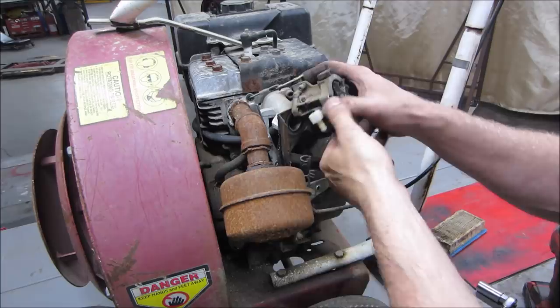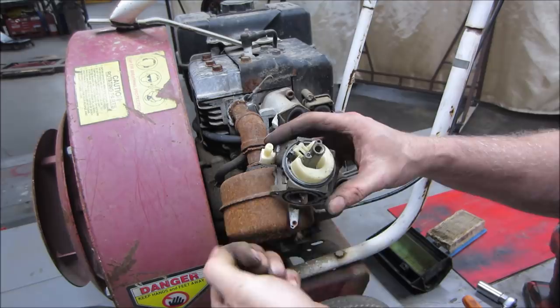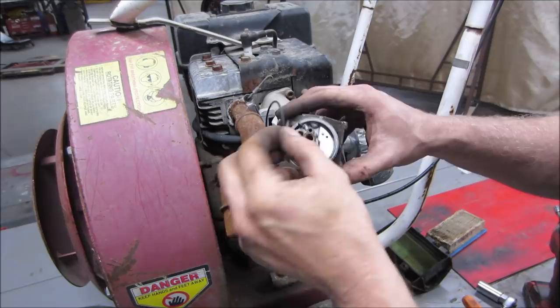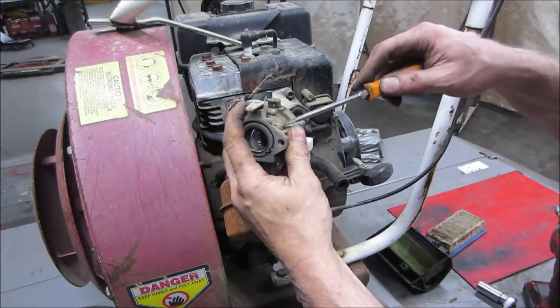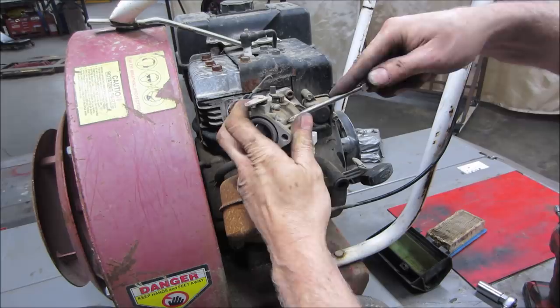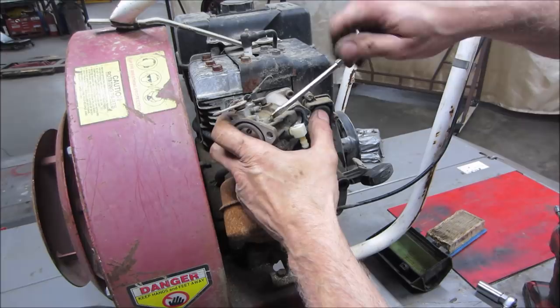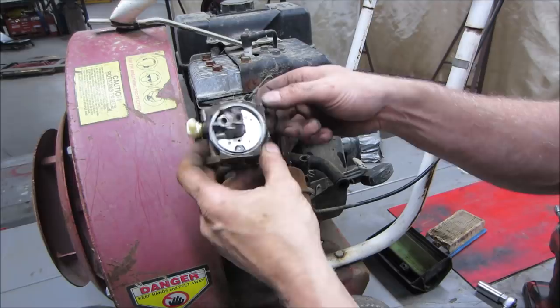So we wiggle that off. Let's see what we got. I've seen worse. The top of the carb looks better than the bottom, that's for sure. That out. Maybe with a smaller screwdriver. That's going to be fairly simple. There's not much to them. Doesn't have much in the way of jets. I would think it would have an air fuel mix on it. I'm surprised it doesn't.